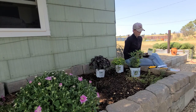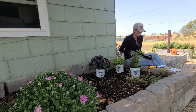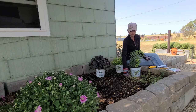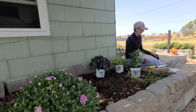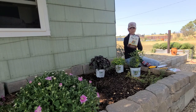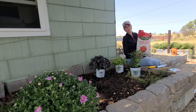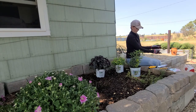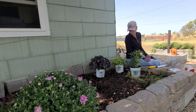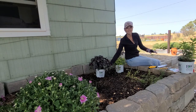And yeah, that is pretty much that. I will show you each of those tags when I get around to it. And I am going to go ahead and trim back all this stuff that froze, that doesn't look good anymore. I'm going to add some slow release fertilizer. I don't have very much plant tone left, so I'm actually going to be using some tomato tone, which is probably not the best idea, but any kind of fertilizer is better than no fertilizer at this point because this ground really, really needs it. So, let me get started.